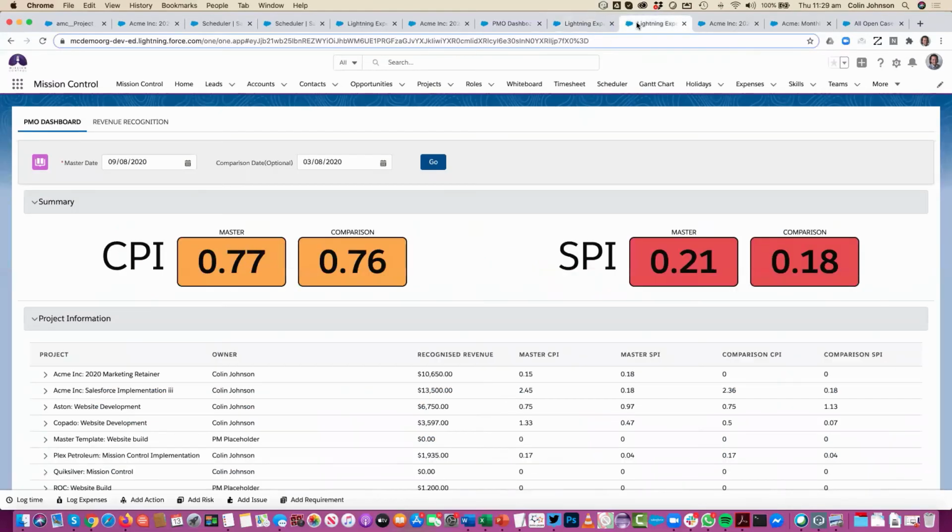Okay, and then taking a real eagle-eye view of how everything's performing, we have our PMO dashboard. So this gives me two metrics, my CPI and my SPI. So the CPI gives me my cost performance index, tells me how I'm running to budget. The SPI is my scheduled performance index, and that tells me how I'm running to the timeline. Now, if these were giving me a figure of 1, I would be delivering perfectly to budget. Above 1, I'm doing even better. Below 1, not so good.